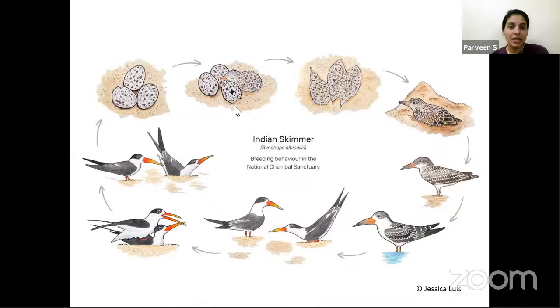When they incubate the eggs, the hatching takes place almost again in 20-25 days, which is the period between the egg laying and hatching.